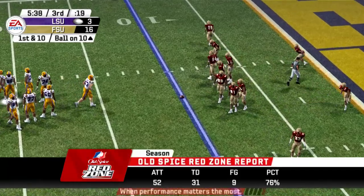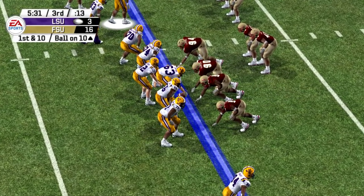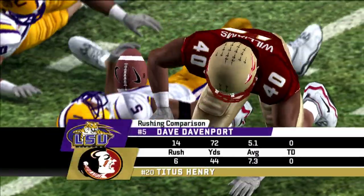Have a look at our Old Spice Red Zone numbers. Red Zone, when performance matters the most. The kicker got them points on their last red zone visit. Let's see if the offense can get points this time. Pickup of a yard for the tailback.